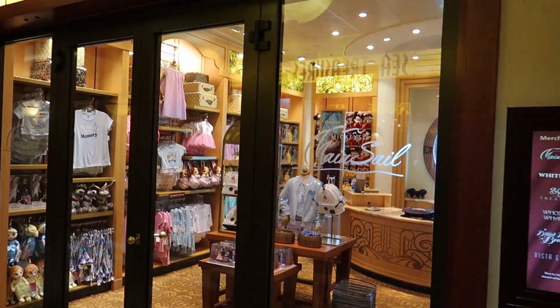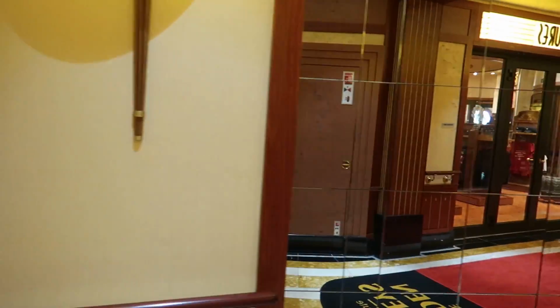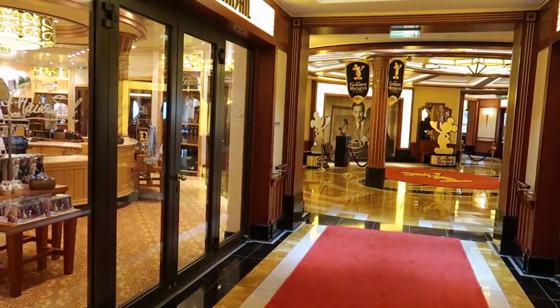So these things are literally full of the stuff that you see in Disney World, but obviously a lot of it's tailored for cruise ships.